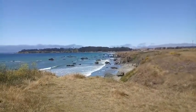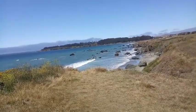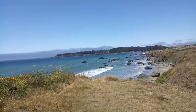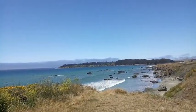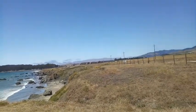We are now nearing Piedras Blancas. Away from San Simeon, wonderful and superb coastal area.